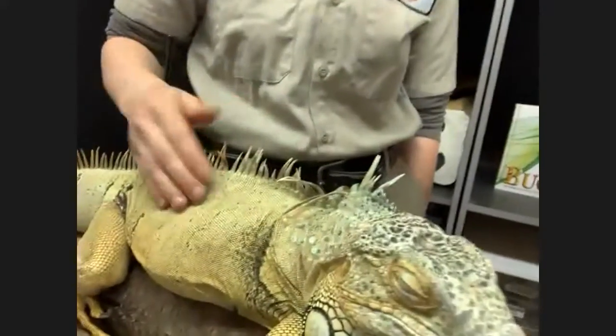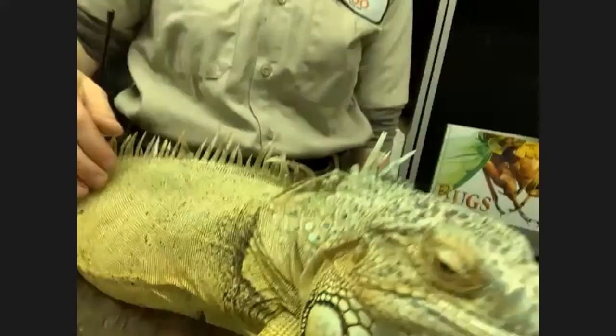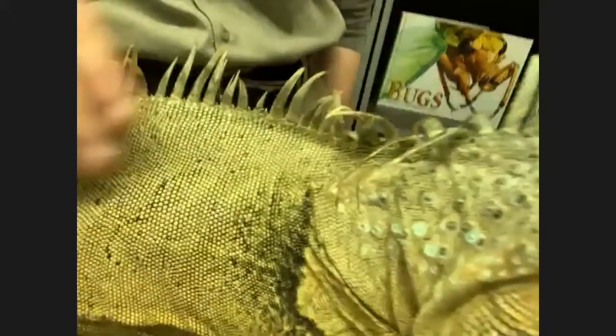Kai and Rain are wondering if their skin feels similar to snake skin. Ooh, that's a really good question. Actually, his skin feels a lot different than a snake. It's a lot more rough. Yeah, a lot more scaly rough. A lot of people describe to me that it almost feels like touching a whole bunch of little pebbles. Like his skin almost feels like rocks. It's pretty interesting.